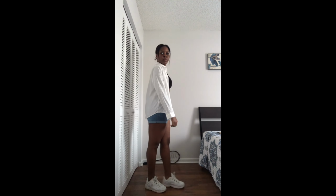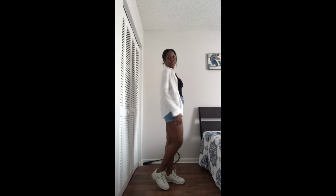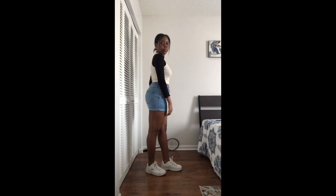Outfit 30. For some reason I find this cuter with the shorts than with the jeans. Let me know what you guys think. Number 32. For some reason I forgot to film me trying on outfit 33, but I did get a picture, so here it is, just the beige tank top with the denim shorts.